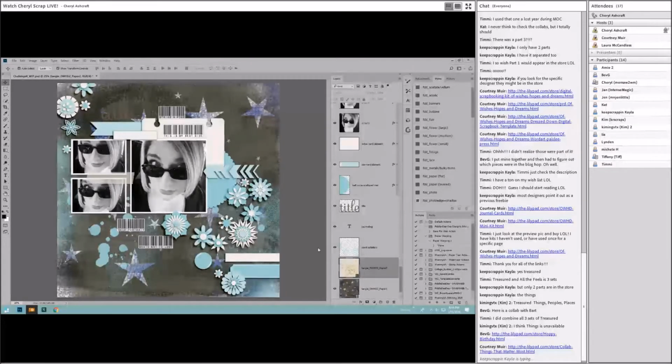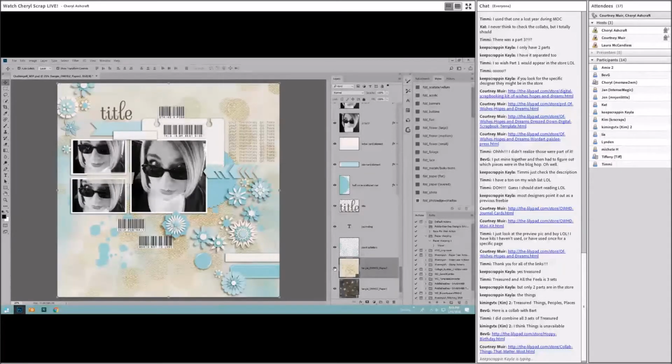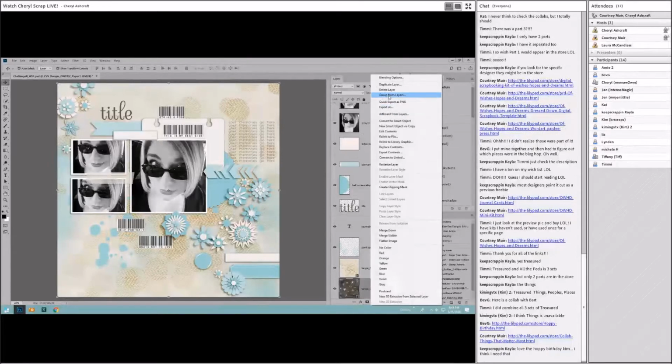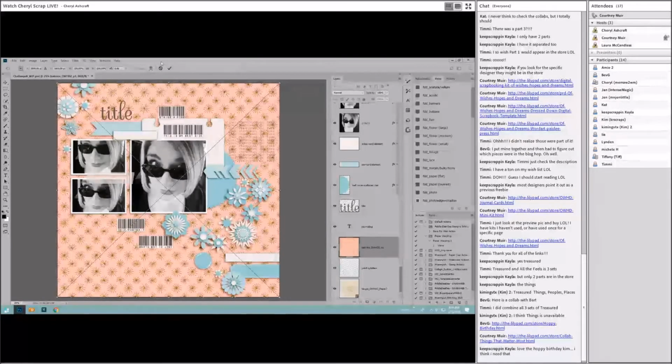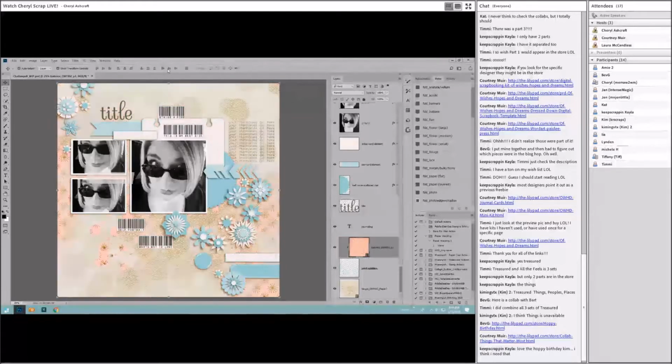So, I don't know. I'll say that Things one is unavailable in the store, but somehow I'd like to think that I actually did go through and do the blog hop because I usually do. And that's why I'm wondering where it went. Where is it? Is it in my paint splatters? And then I'm wondering if I accidentally dropped it into one of the other ones. No, don't like that.